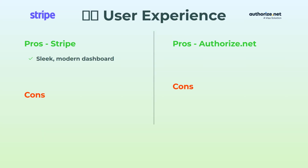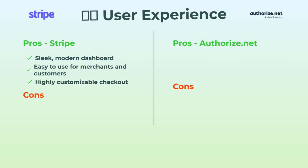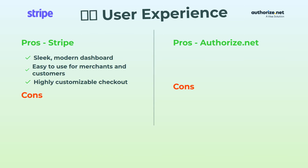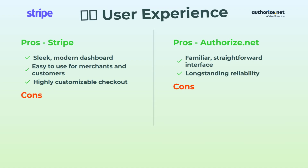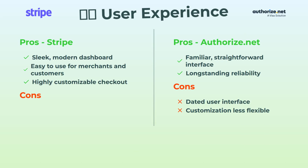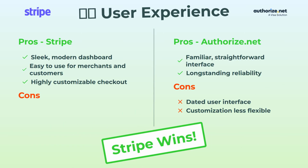All right, on to user experience. Stripe's modern dashboard is honestly beautiful. It's just easy. Easy for merchants, easy for customers. The checkout? Super customizable, sleek, and kind of gives you that premium tech vibe. There's really not much to complain about. Authorize.net, meanwhile, look, it's familiar, it's reliable, but the interface feels a bit dated. And customization, well, don't expect miracles there. It works, but if you crave that polished feel, Stripe clearly leads.